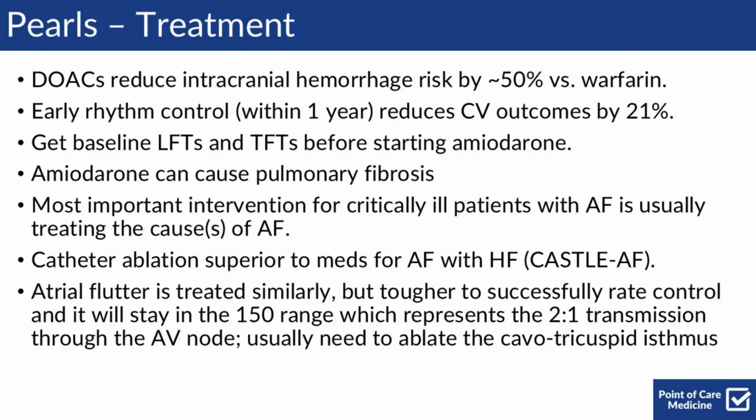Catheter ablation is superior to medical therapy for AFib with heart failure, reducing death or heart failure hospitalizations by 38% in the CASTLE-AF trial. Ablation is more effective than antiarrhythmics for maintaining sinus rhythm.